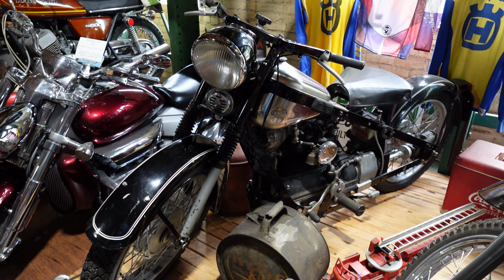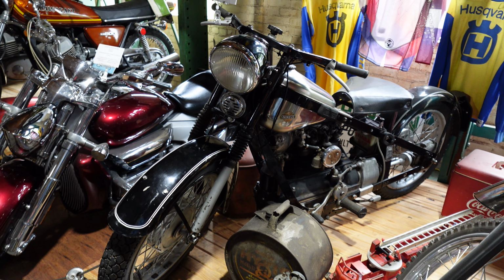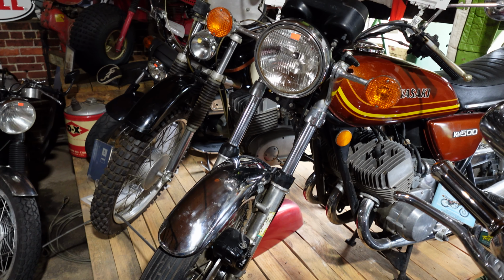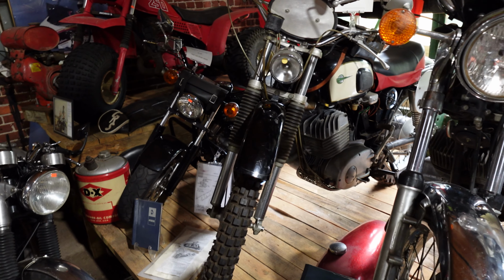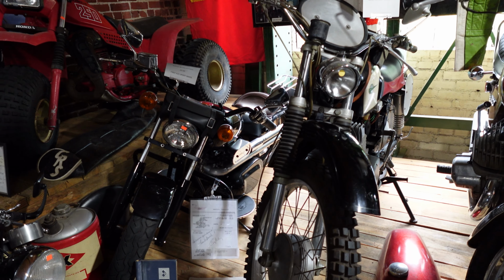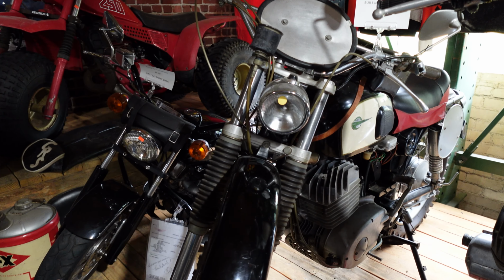A 1954 Nimbus 750cc, which was made in Denmark. Here we have a 2004 Honda Rune. It is serial number 8. And Honda only made about 2,500 of these in 2004 and 2005. Here we've got a 1976 Kawasaki 500 Triple, a 1969 MZ, built in East Germany, and it only has 10 miles on it. Here we have a 2002 Ridley, which was made in Oklahoma.